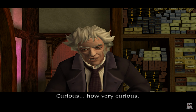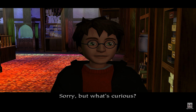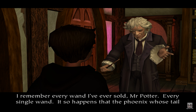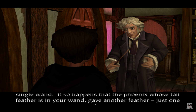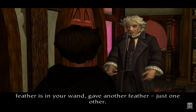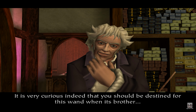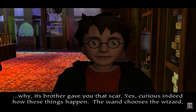Curious. How very curious. Sorry, but what's curious? I remember every wand I've ever sold, Mr. Potter. Every single wand. It so happens that the phoenix, whose tail feather is in your wand, gave another feather. Just one other. It is very curious indeed that you should be destined for this wand when its brother... Why, its brother gave you that scar.